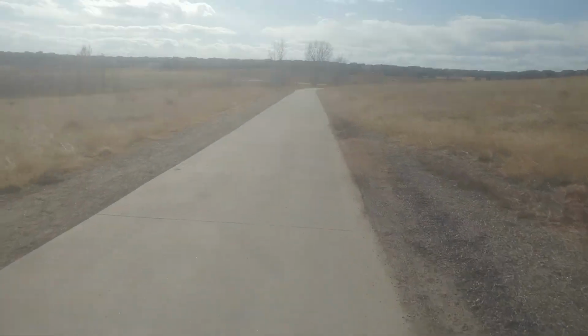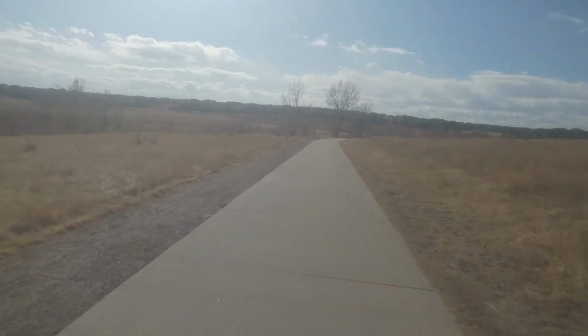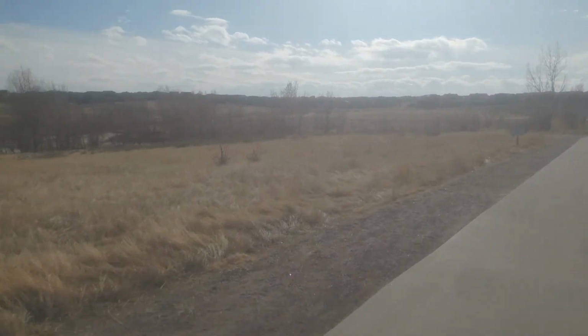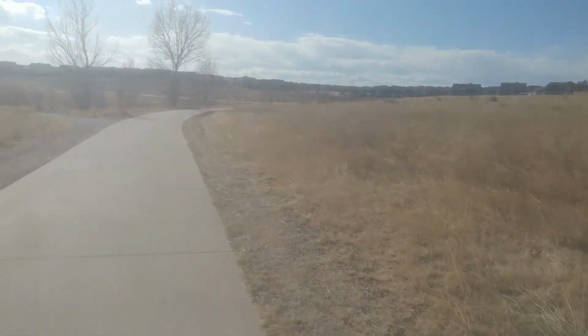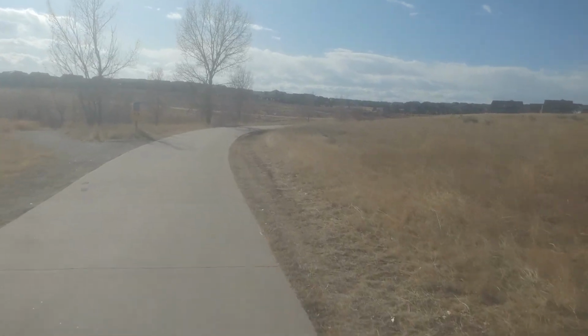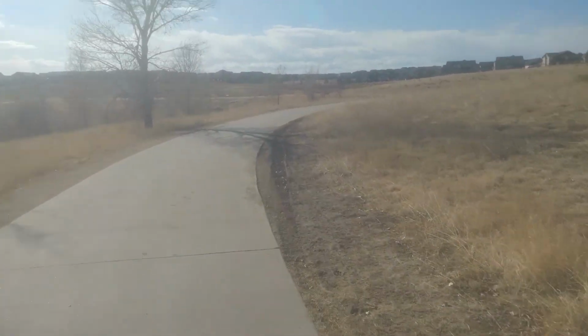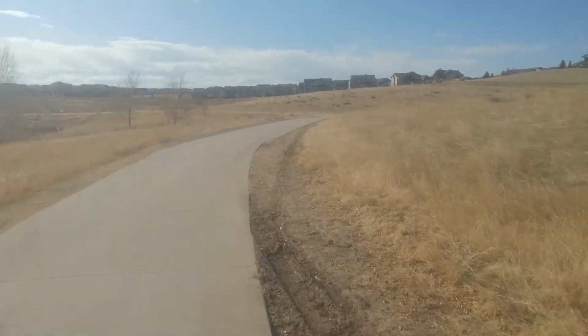Very nice. Well, what a great state park, Aurora Reservoir. I mean, it is nice. She said during the summer they're pretty slammed on the trail that I'm on now, but right now through the winter time, this is pretty nice. There's definitely tons of people using it, but it is not overused at all. This is cool. I've enjoyed the heck out of it.